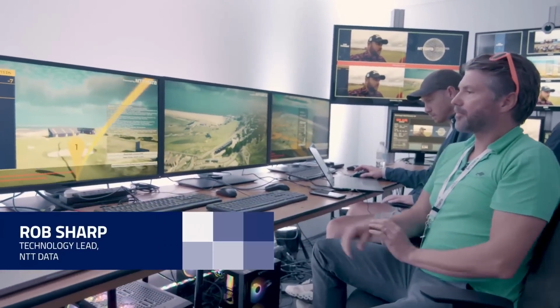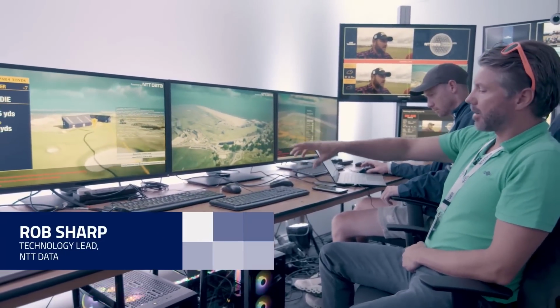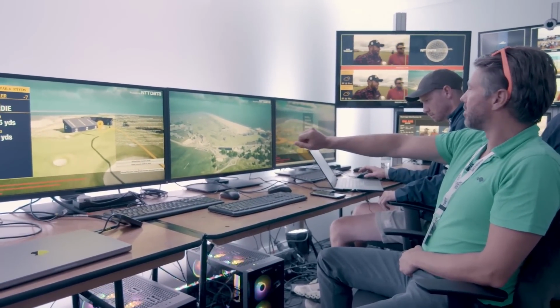Okay, and this is where the smart stuff happens. So we're going to take a look at the digital twin technology with ShotView. Hi guys, how's it all going? Yeah, good, thanks. Rob, can you take us through a little bit? Yeah, sure. So these are our three gaming PCs running the Unreal playback.